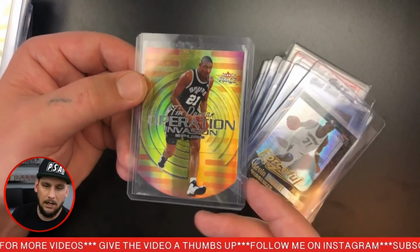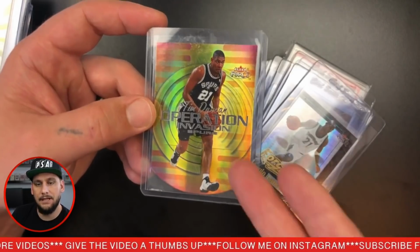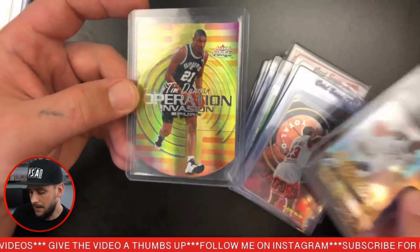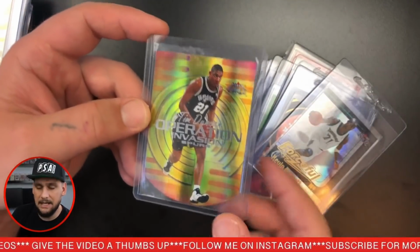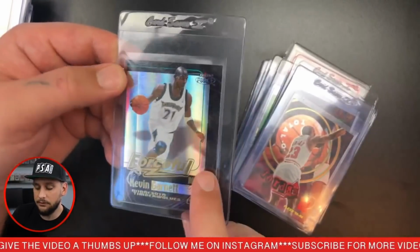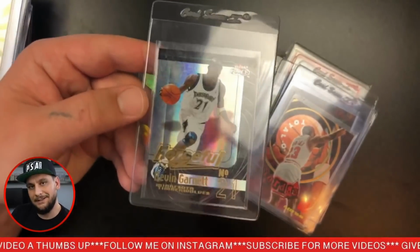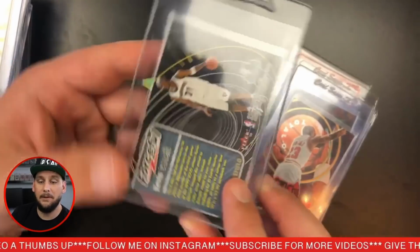I tried to pick up a Kobe. It's competitive right now, so I looked at the other options: Tim Duncan, Kevin Garnett, and even a Shaq. So, 1999 Fleer Force Field. Okay, here's another one. This is the rarest insert. It's the Forceful insert, but it's the Force Field parallel.